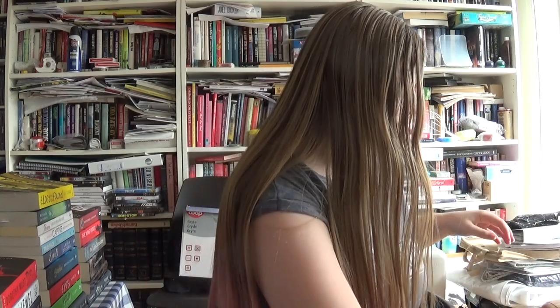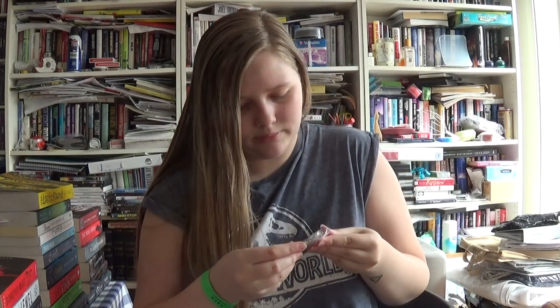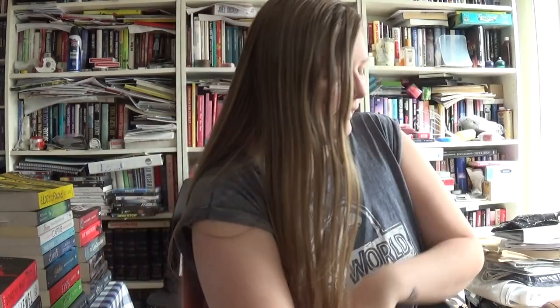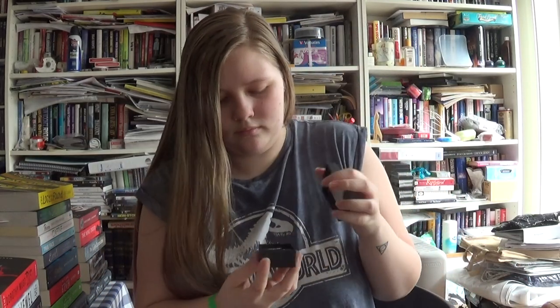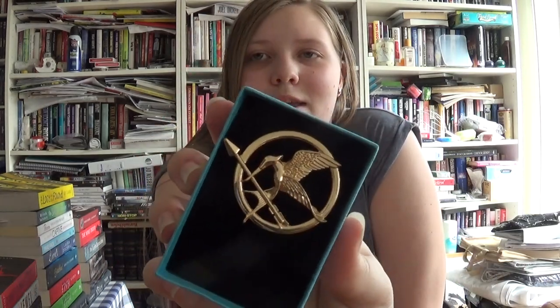Got some necklaces, a TARDIS and screwdriver, and this salt and pentagram and angel wing. And then of course a Ravenclaw necklace, because I am a proud Ravenclaw. Supernatural necklace and an authentic, at least it looks authentic, Mockingjay pin.